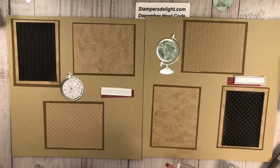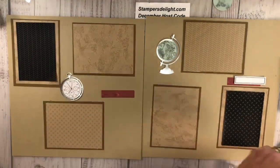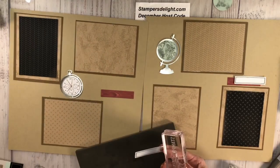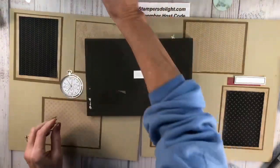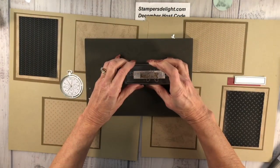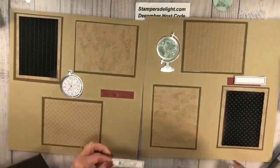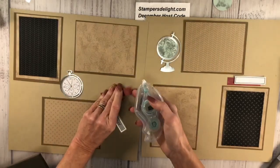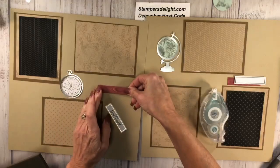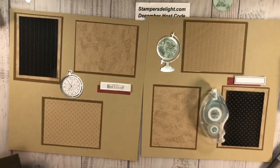Okay, I'm going to use the happy birthday if it fits. It should just make it. We're going to try it. Because these aren't as wide. These are, again, the leftover pieces from the card that I didn't do. And let's see if happy birthday fits in there. Oh, it does. So we'll take that wooden piece. Lay that right down there. And I'm going to grab some dimensionals.